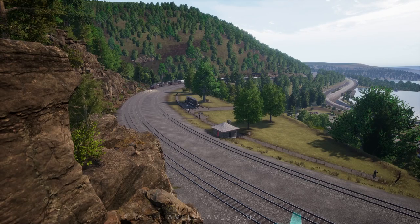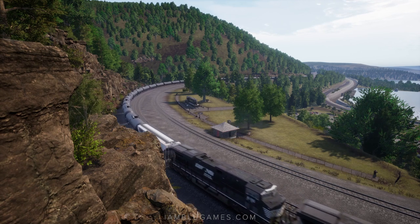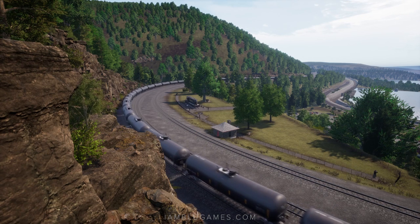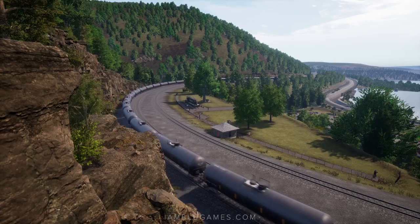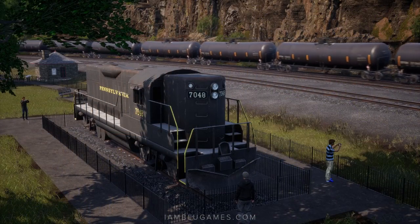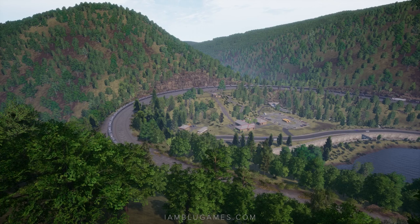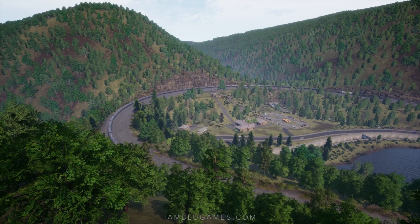All right, and here we come around Horseshoe Curve. It's actually really cool what they did with the curve. I mean, they included the visitor center, the little park on the top, I think the GP8 or GP9 up there. It's very cool, and you can walk around all of it.